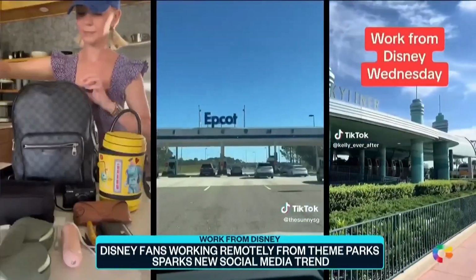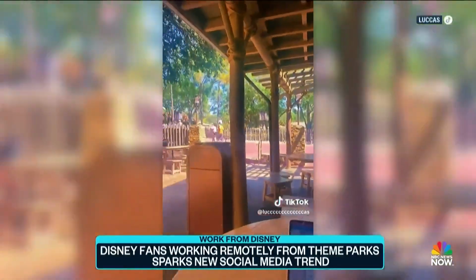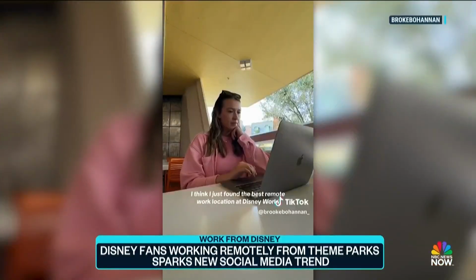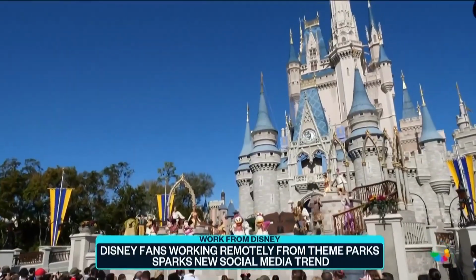The trend exploding on social media in the post-pandemic world. Everyone from freelance journalists to lawyers sharing where inside the park they can plug in and get to work while also mixing in some time to visit Cinderella's castle.